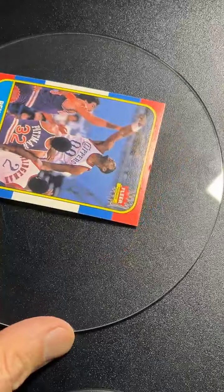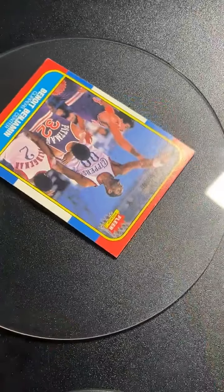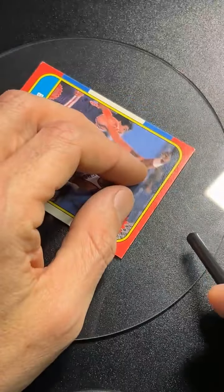So let's just keep this one simple. We're going to work on this, and I'm just going to use a little bit of humidity.